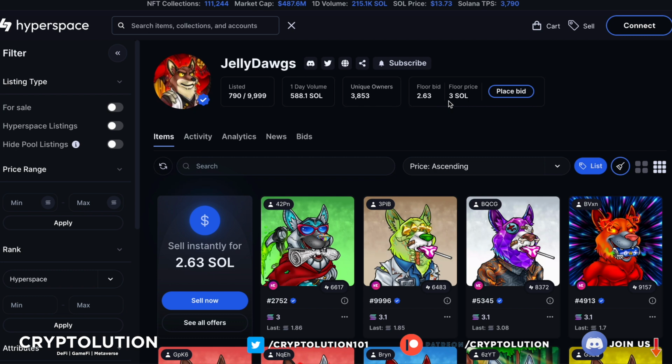So the thing that's different is that the circulating supply is a lot bigger. So Jelly Dogs has roughly around 10,000. Jelly Rascals has a very, very small supply. So there's more of these Jelly Dogs. But again, do you want to have the same benefits but without the staking of Jelly tokens? Well, this is your best way of entry.